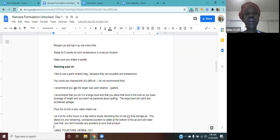I also recommend that you do it in a large bowl that you place in the sink. What this does is that the sink is always lower than the counter, right? The bottom of the sink is several inches lower, 10 centimeters sunken into the counter. So it gives you that leverage of height, especially if you're not a tall person, because being high above the situation when you're straining helps you make a cleaner pour, right? So placing the bowl in the sink gives you the leverage of height.